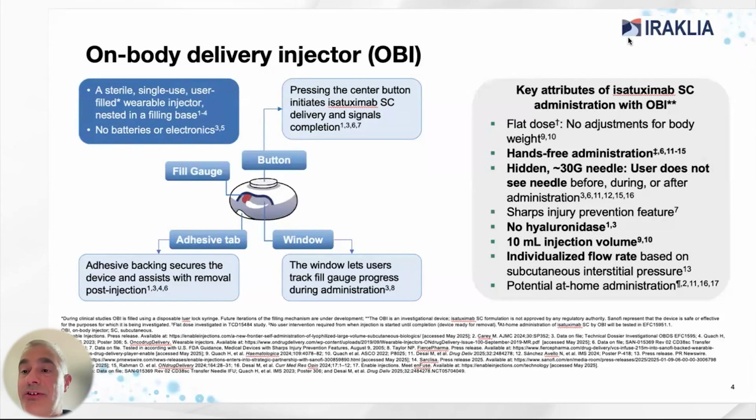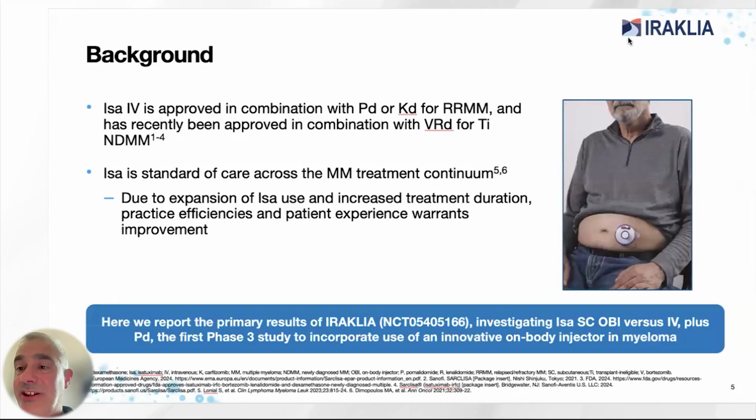It's hands-free. The needle is hidden. It's a very tiny needle, much more tiny than usually we give to subcutaneous manual push. It's really harmless. There is no hyaluronidase. The 1400 flat dose of Isatuximab will represent a 10 milliliter volume, and it is individualized because it takes into consideration the thickness of the skin and the interstitial tissue, and it administers the product very smoothly according to the thickness of the skin.